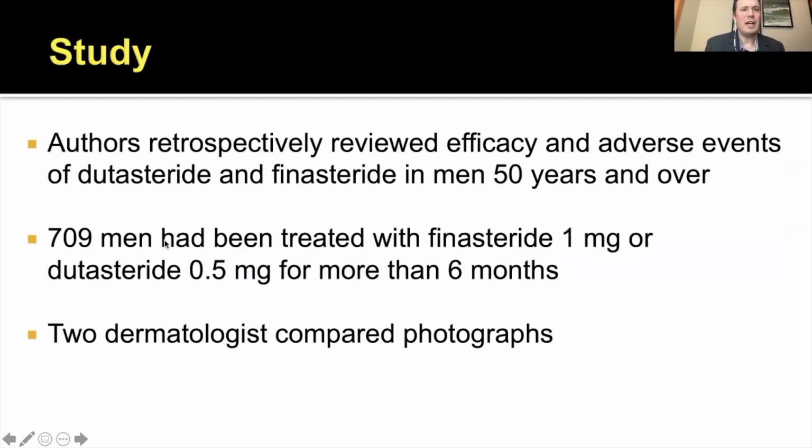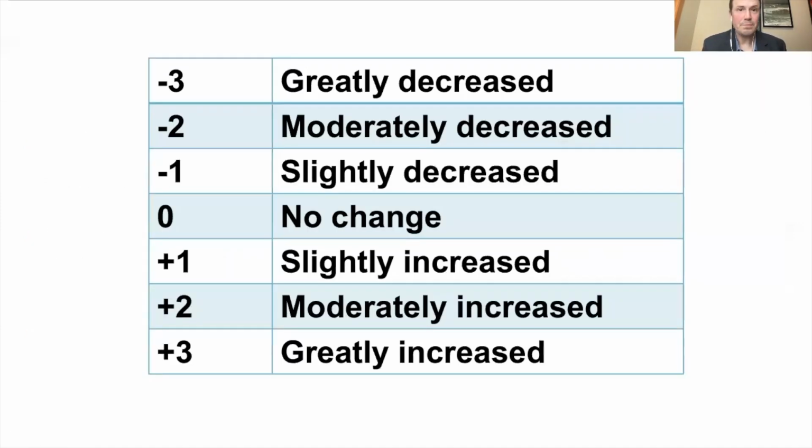There were 709 men that were treated with finasteride or dutasteride for more than 6 months that were recruited into this study. And 2 dermatologists looked at photographs to see how much benefit occurred. This is a very common scale that's used in hair loss medicine, and this was used in this study. If a patient had no change after 6 months, they were given a 0 score. If their hair loss worsened greatly, it was -3. And if it improved greatly, it was given a score of +3.